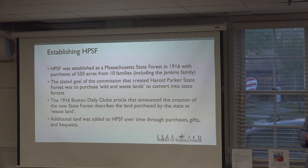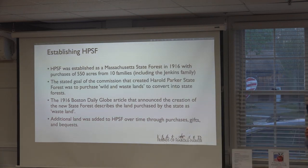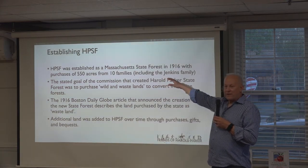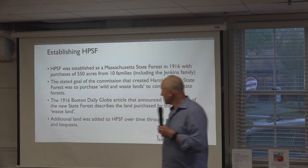There's still, depending on how you view swamp or wetlands, a lot of wetlands in Harold Parker. So some people would call that wild or waste, but it's very beautiful. If you don't mind mosquitoes. Ticks. A lot of ticks. So originally 550 acres, and then over time it grew to what we talked about, now 3,200 acres.